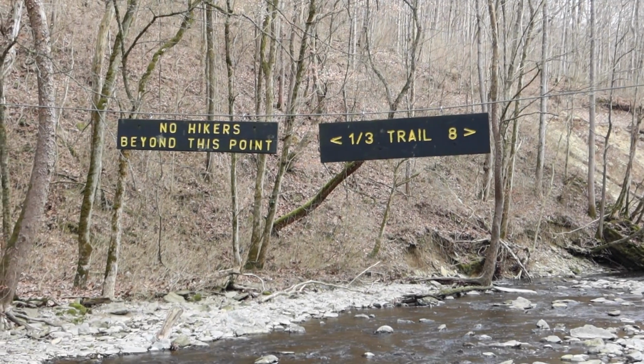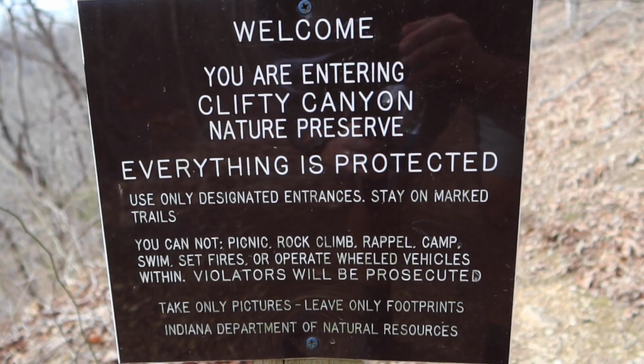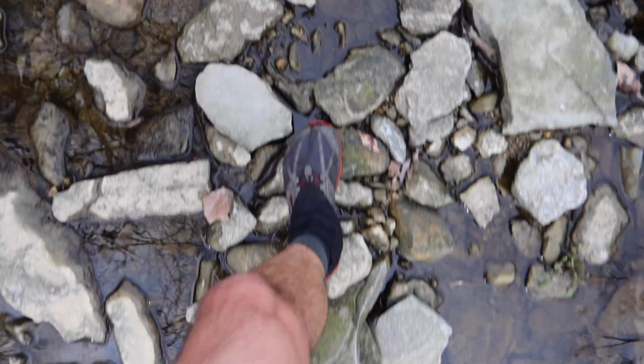And they said it was a rugged trail. And I was like, how rugged can it be? Southern Indiana. Holy crap. Maybe I should have took the Upper Ridge Trail. That would have been a little easier. I've already fallen in and got my feet soaked, so I'm sure I'm gonna have wet feet for the next few miles.